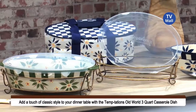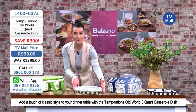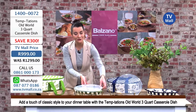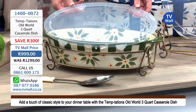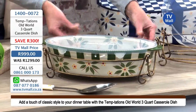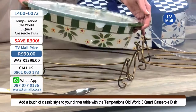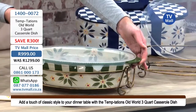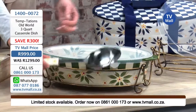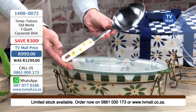First of all, as you know, you are getting your casserole dish. So it's a three-quarter, very big, big enough for the whole family, for that entire dish that you want to take wherever. You've also got your plastic lid. Now this helps for sealing airtight, making sure that your food won't spill. You've also got your metal serving stand. So this is what the casserole dish is standing on currently, making sure that it won't damage your table that you are serving on. Also giving you a serving spoon. Isn't that just beautiful? That fits with your design perfectly.